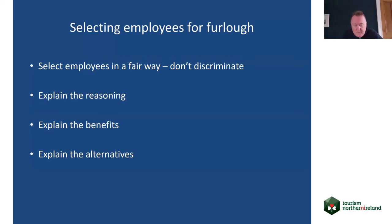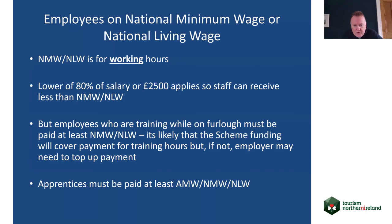So just to cover off the impact of the job retention scheme on those on national minimum wage or national living wage. Obviously, the legislation that ensures workers have entitlement to be paid at national minimum wage levels applies to working hours. So in reality, the furlough scheme is an exception to this requirement. People on furlough are not actually working, so it's okay for them to be paid effectively below the statutory national minimum wage and national living wage minimums.